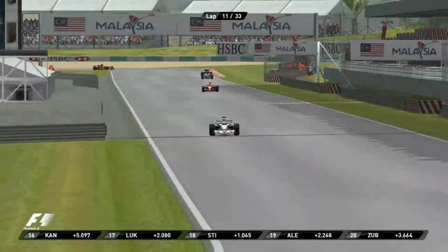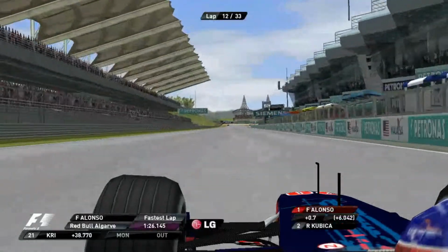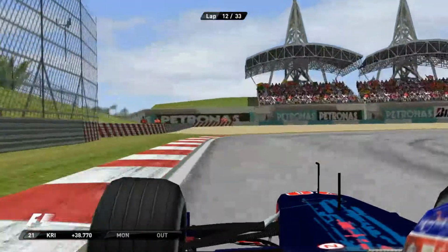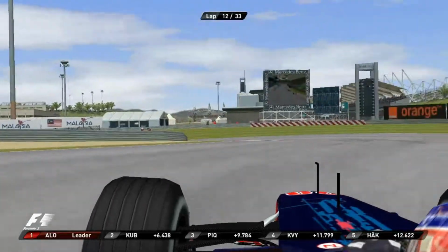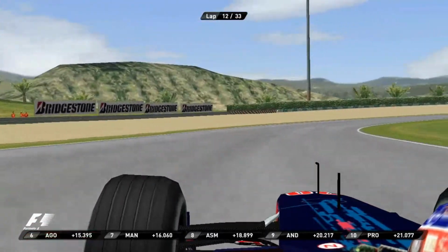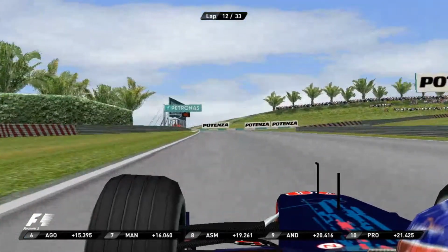A little action through the field currently. Sky doesn't seem to be getting any cloudier, but that is Alonso on warm tyres, still setting the fastest lap. So he's got really good pace. What I'm thinking, what if some of the drivers pit just before the rain comes and ruin their race entirely? Because we see that happen sometimes.